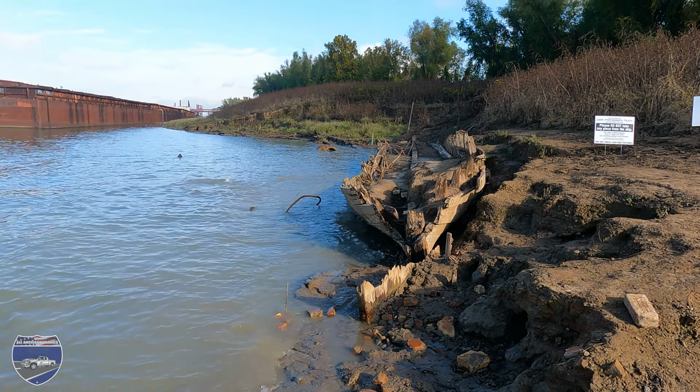Look how deep my foot just went into the sand. Not crossing right here again. Yeah, now the ground feels a little harder right here. It's a little harder over here too. Looks like some other people have been tracking through this as well.